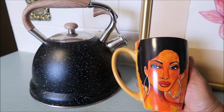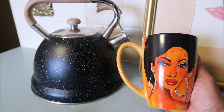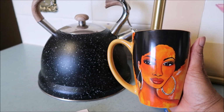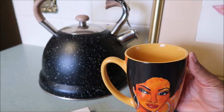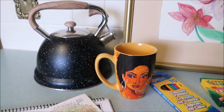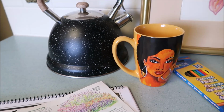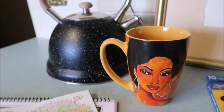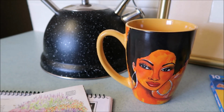And now with my special kettle just for tea drinking, or what I would call herbal tea drinking, I can place different ingredients in the kettle and make a really strong brew of tea.